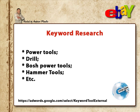It's obvious that a person who is looking to buy a power tool will most likely enter "power tools" in Google's search box rather than "DIY tools," so pay close attention to the synonyms section.